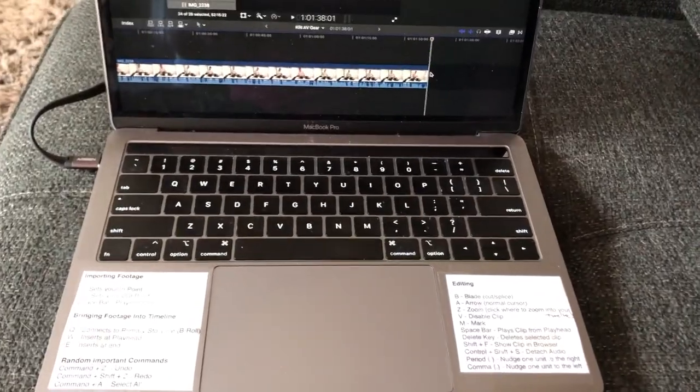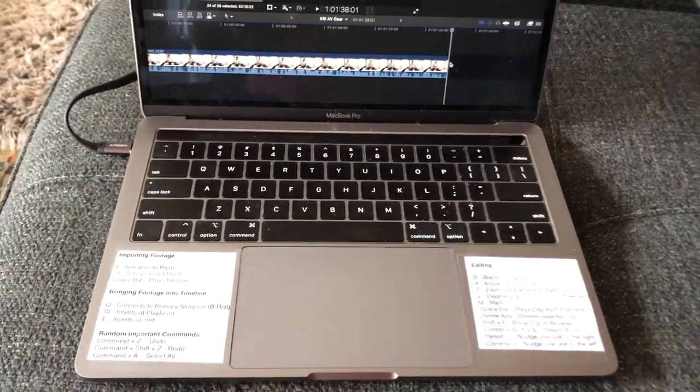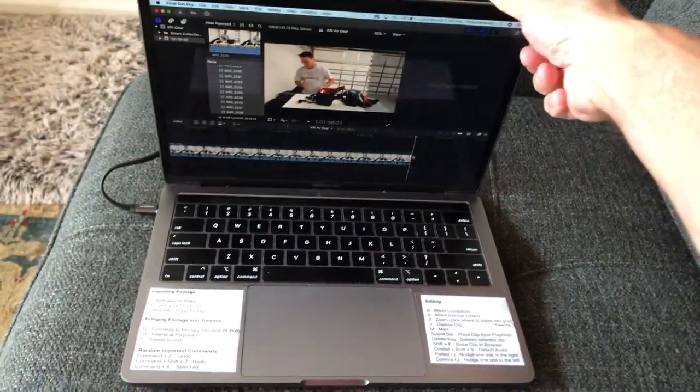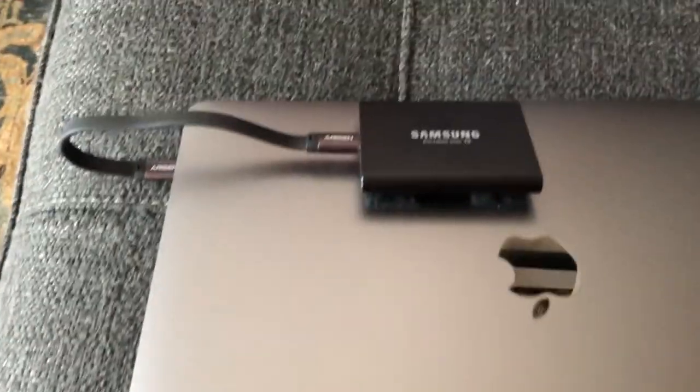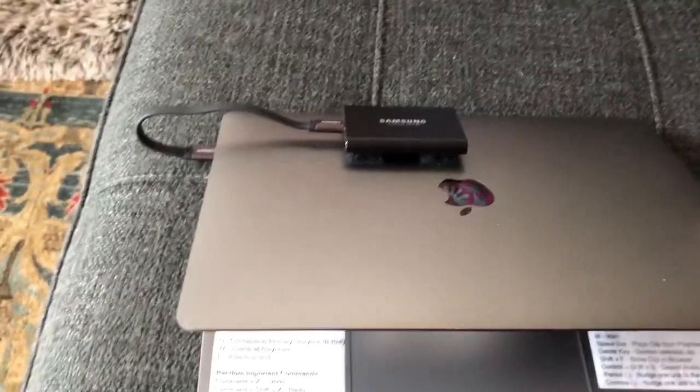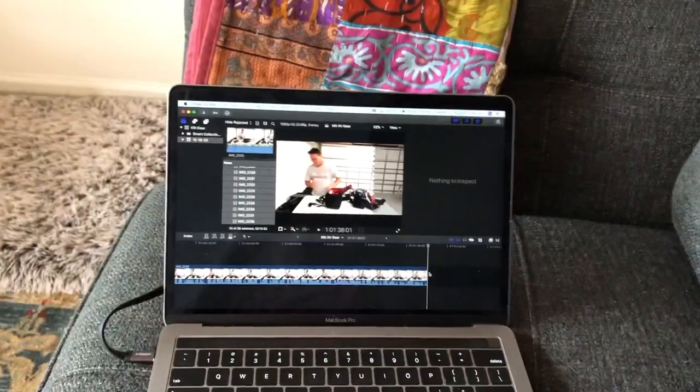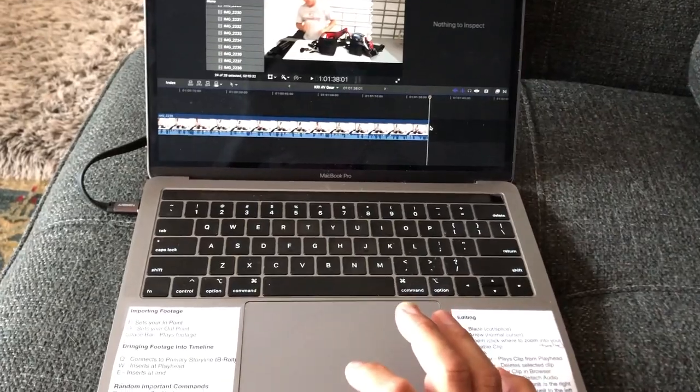And aside from the two iMac desktops that we have, we also have the MacBook Pro 13-inch, with which we mount the Samsung external hard drive, 1 terabyte, and all of the software that we use to work with.